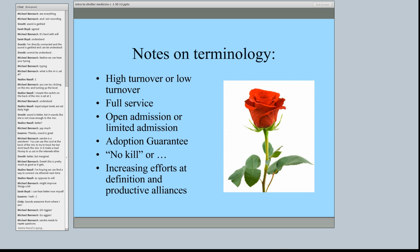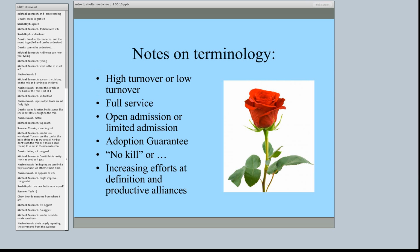Great, so intake, surrenders, scheduled, unscheduled, stray. Anything else? Maybe an animal control component. So what I'm showing you is that a lot of the time you have to ask somebody, what do you mean by full service? Because it could mean lots of different things.